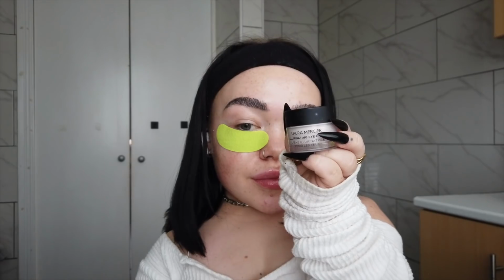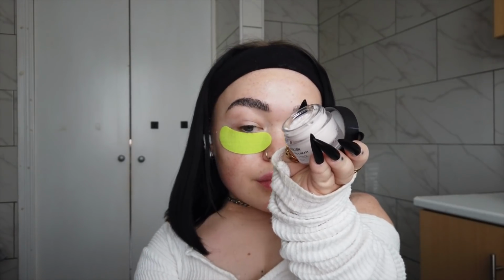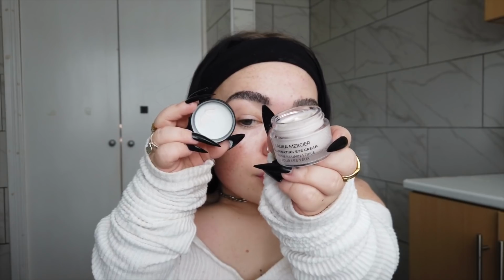So while I let the serum sink into my skin, I will then take an eye cream, and the one that I'm using at the minute is the Mercier Illuminating eye cream. I love this one, but I use a bunch. I use the Ole Henriksen Banana Bright, I use the Bobbi Brown. I use a mixture, and it's whatever works for you as well. My nails are clean, and I just take a little bit from the pot.